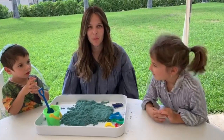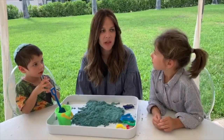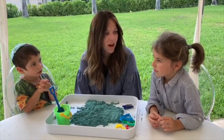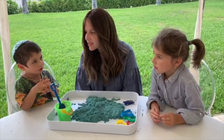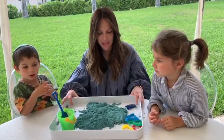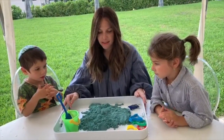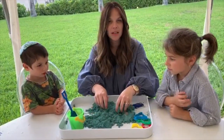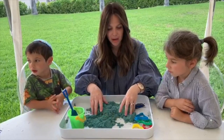Hey everyone, we're back, and this time we are going to the Negev, to the south, to the desert where it's really hot and there's a lot of sand. And there's a lot of sand to play with. So today we have a sandbox. It's a little sand tray with kinetic sand, and I'm going to show you some things you can do with the sand at home if you have your own tray of sand.